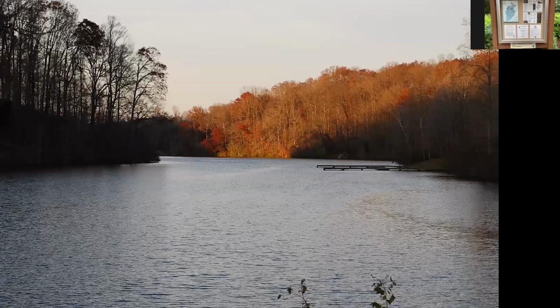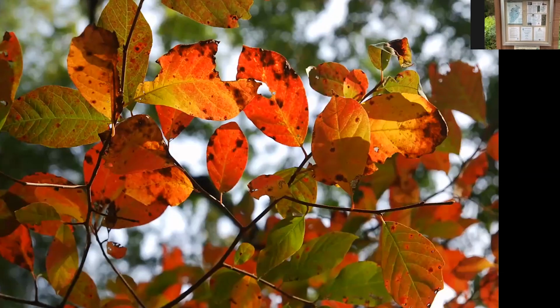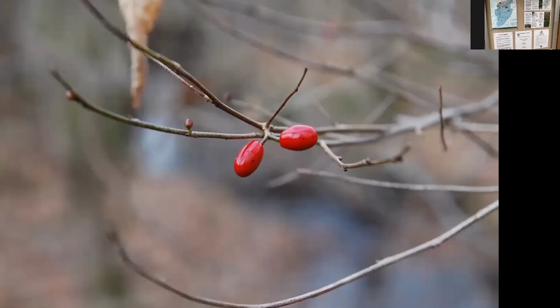These colors here are of the black gum tree, abundant here at the park and all over Tennessee. The spice bush you can find all over the park. It's one of the most abundant wild shrubberies here in Montgomery Bell State Park. We have about 20-something miles of trail.